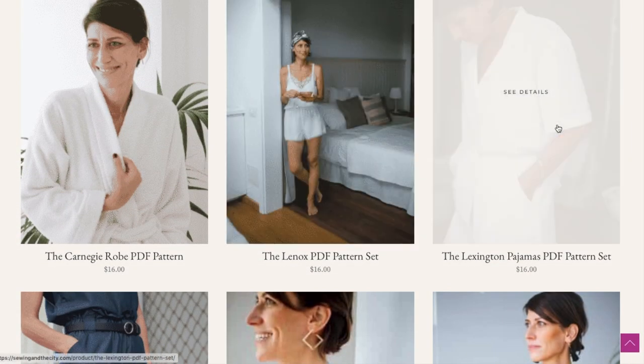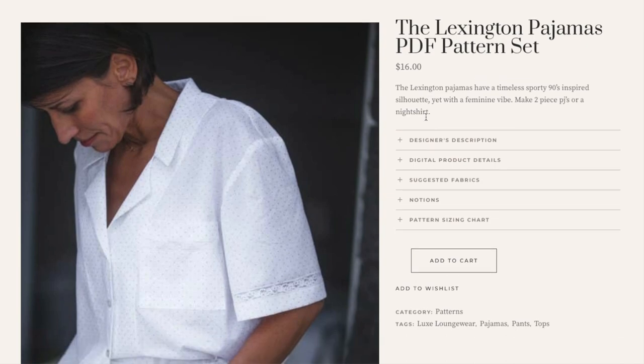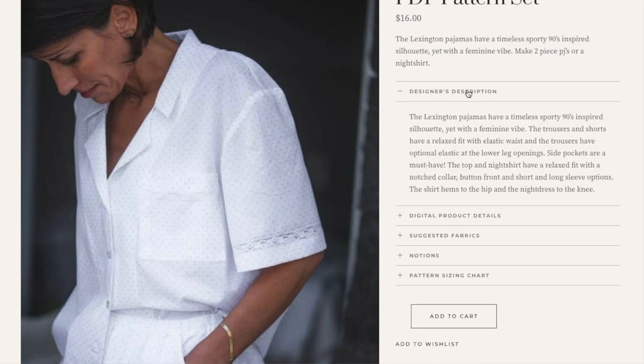Okay. Now we've got the Lexington pajamas. Did she just have like a whole loungewear collection released? Is that what's happening here? It's a lot of pajamas. The Lexington pajamas have a timeless, sporty, 90s inspired silhouette, yet with a feminine vibe. Make 2-piece PJs or a nightshirt.